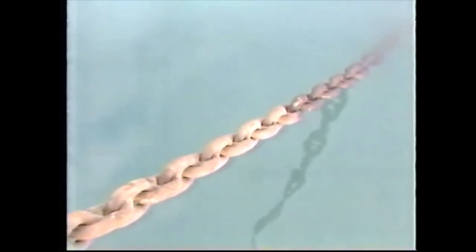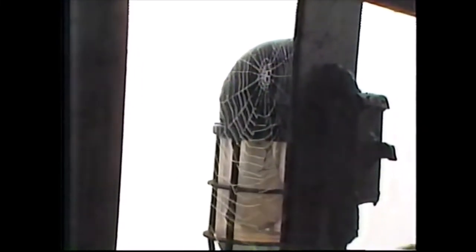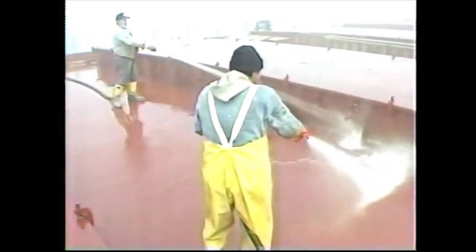Secured with both the stern and the bow anchors, it was simply a matter of waiting until the fog lifted. But for the deckhands, the time would be spent working.